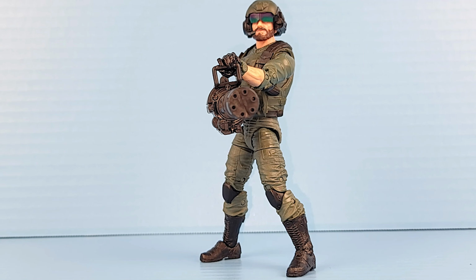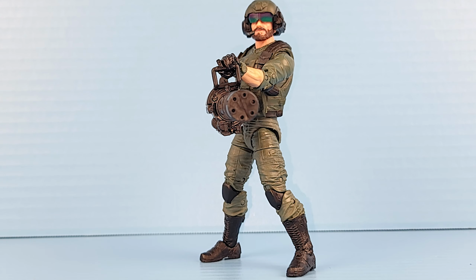Alright, so when he holds that Gatling gun, it makes him real top heavy. And as I said, my joints are kind of loosey-goosey. Hopefully yours are stiffer. Had a little trouble getting him up, but once you play with those feet a little bit, you can get him to stand up. Just give him a wide stance if you have loose joints.